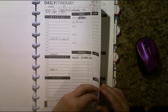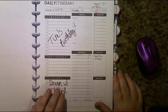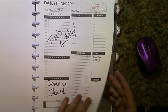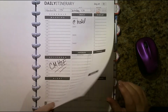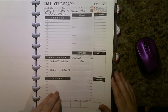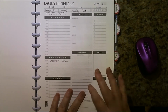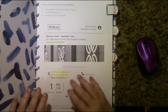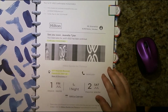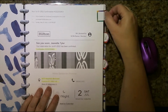Anyway, so for every detail there, we did that. These pages all look the same basically, and these are just all the itineraries of what we were doing. So we came home on the 11th there. I also made a section for reservations, for our hotel reservations, and I marked them on the side.